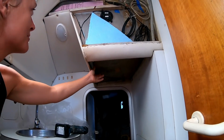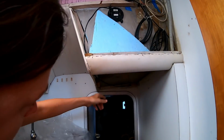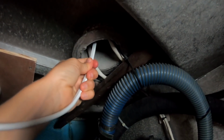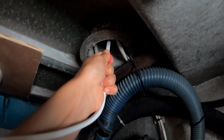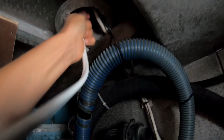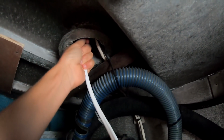Yeah, so we should be able to run the wire from there through the gap under here, and there's already a hole in the aluminum and the wood. Tell me when I can pull. Ready? Yeah. Oh, it's not coming very easy. There we go. Yeah, you might have to kind of feed it in.